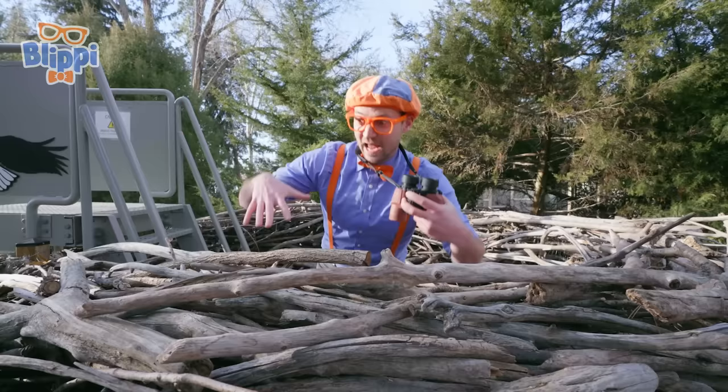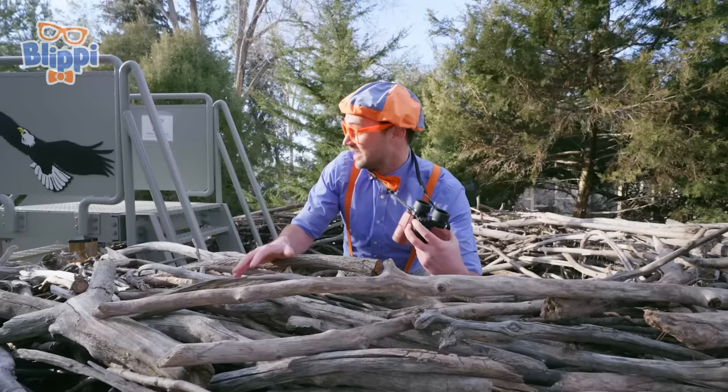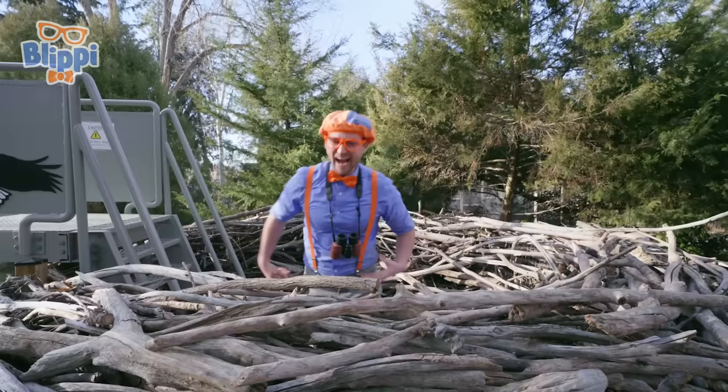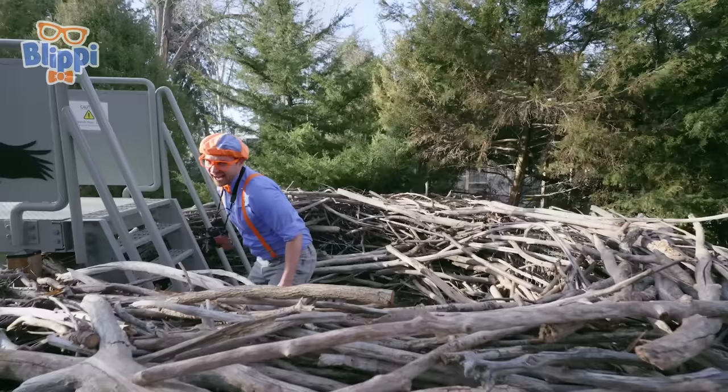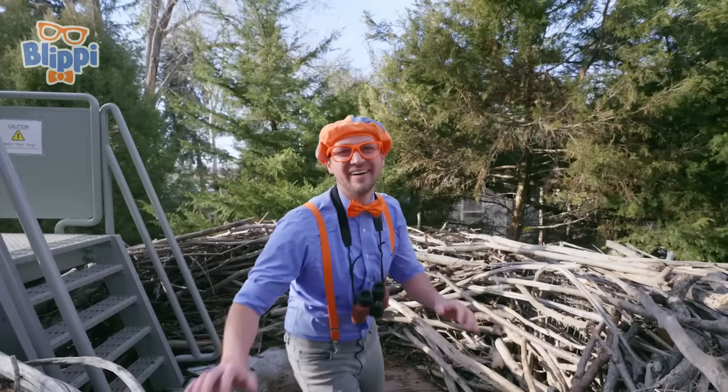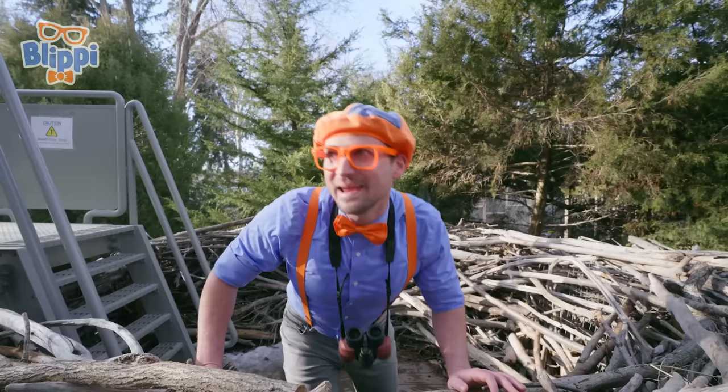Hey, remember earlier how we saw all those other nests? Yeah, it's really cool how every bird has a different type of nest. Oh, hey, will you act like a bald eagle with me? Yeah! Why don't we keep exploring and maybe we'll be able to meet a real bird? Yeah, let's go.